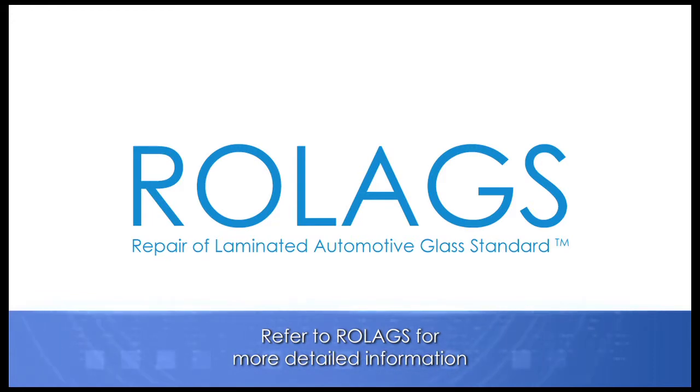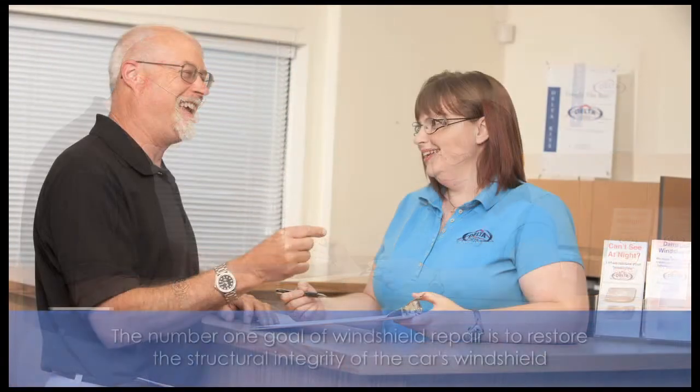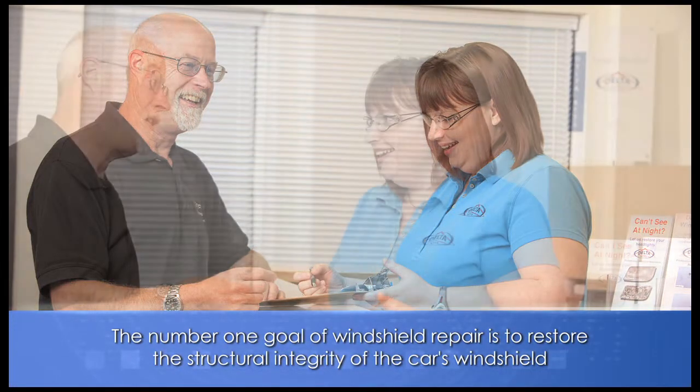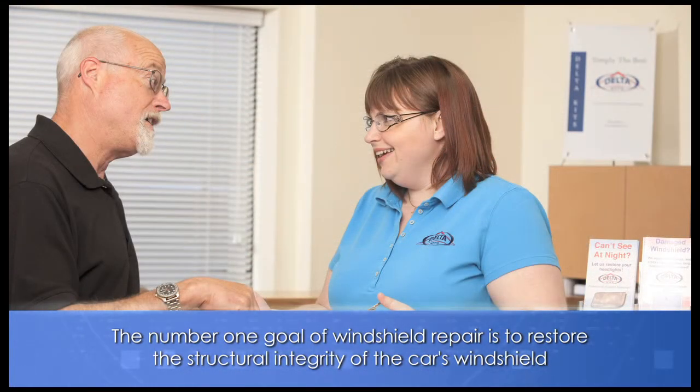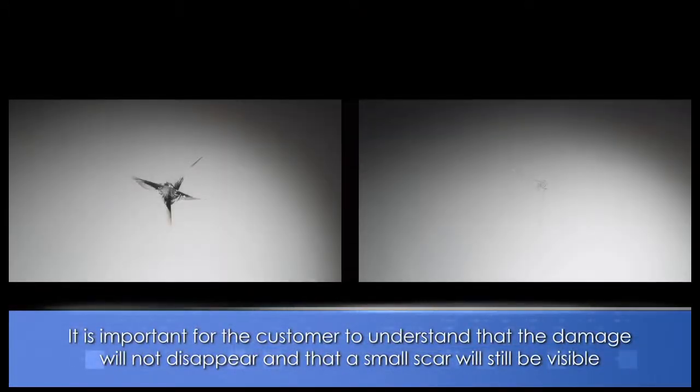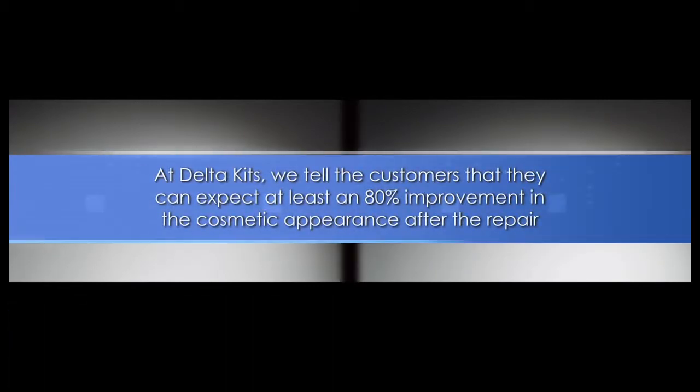One of the most important elements of a successful repair is setting realistic expectations for your customer. Outline the benefits of windshield repair that were discussed earlier in this video and stress that the number one goal is to restore the structural integrity of the car's windshield. It is also important for them to understand that the damage will not disappear and that a small scar will still be visible. Having an example to show them really helps to communicate this point. At Delta Kits, we tell customers that they can expect at least an 80% improvement in the cosmetic appearance after the repair.